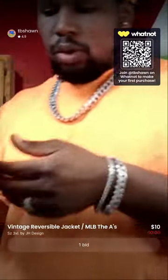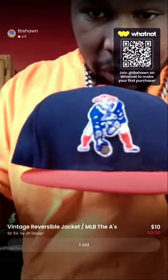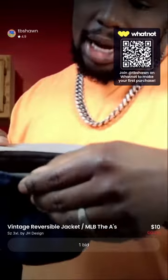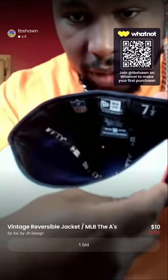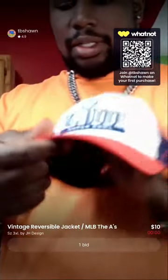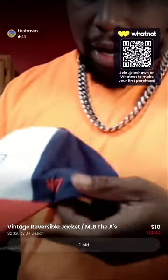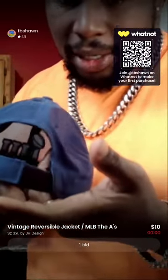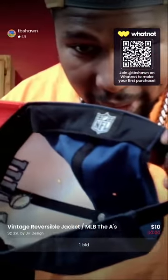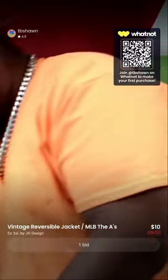Then you're going to get the two hats. The first hat here is a New Era hat with the old Patriot design there. The size on this is 7.5, so you can see that there. The second hat in this lot is a snapback with the 53 Super Bowl. This is from the 47 brand. That's a Velcro strap back. You're going to get that included as well, official NFL, for the 53 with the Patriots.